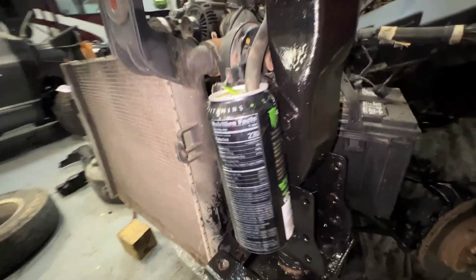We're still waiting for the paint to dry. I got my cool little Monster Energy catch can here for the overflow on the radiator.